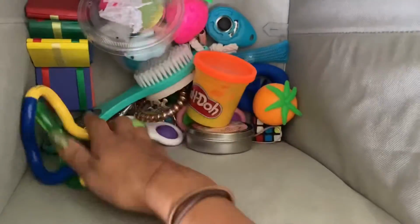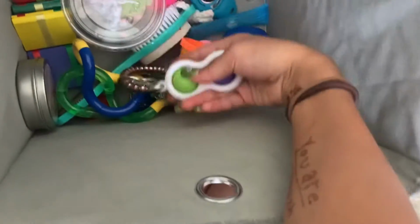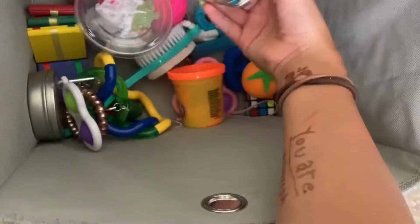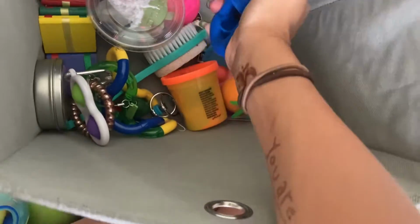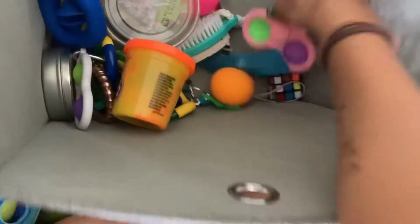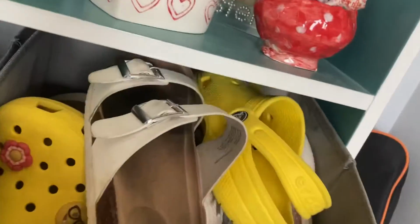A jungle tangle, putty, a keychain, another one, a flippy chain, a snapper, this traditional pocket, and then a little Rubik's Cube. And then just some other random things that I like to hit with. Okay, next up is this level. And right here, I just have lots of shoes.